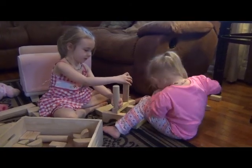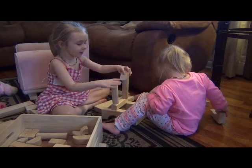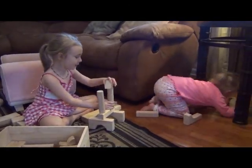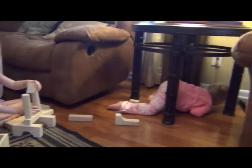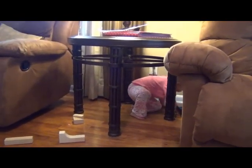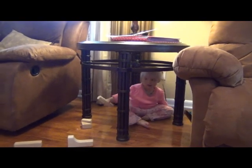The two girls are playing with blocks. And Payton is trying to build a bridge, but Sissy keeps knocking it over. Sissy is going under the table. Under. Sissy is under the table. Wow.